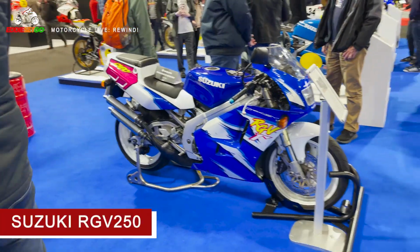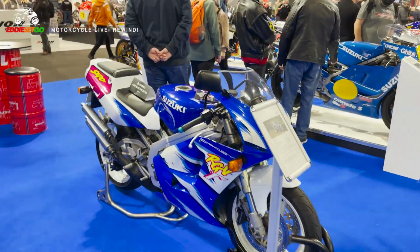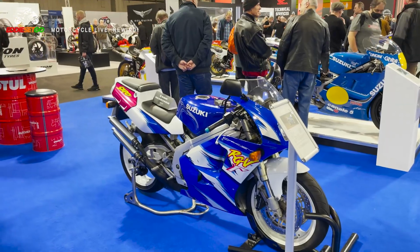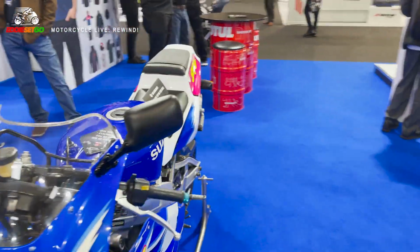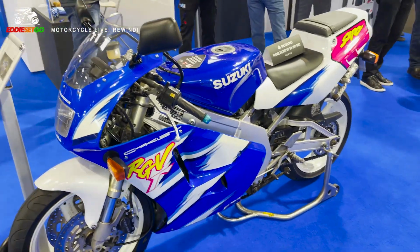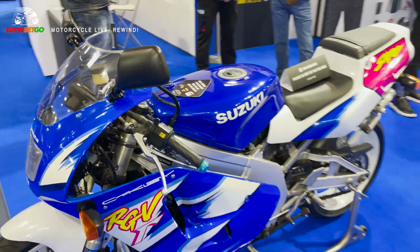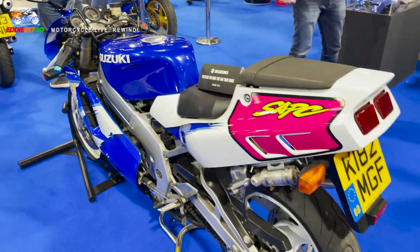The Suzuki RGV 250, that two-stroke. I remember seeing one tearing up the roads in Lincolnshire, just flying past the car which I was sat in the back in, and whoever was riding it was having so much fun on this bike. And I think at the time it was a battle between the RGV 250 and the Aprilia RS 250. Yeah, look at that, that's a classic, that is.